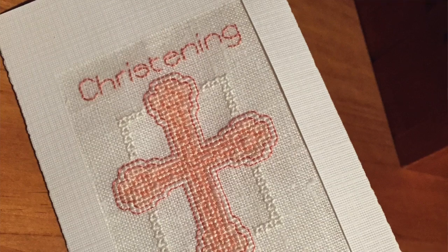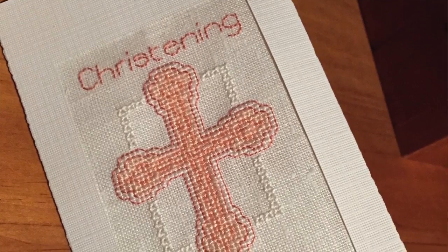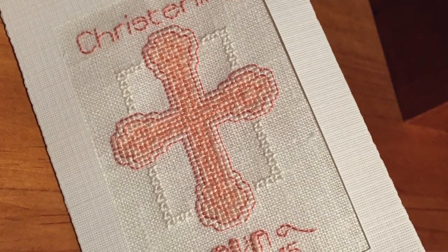Next one is a card that I stitched for my great niece's christening, and I'm going to insert a picture here. So this is a cross card, and I obtained this design from Cross Stitch Collection magazine, issue May 1998, and it was designed by Karen Hunt.